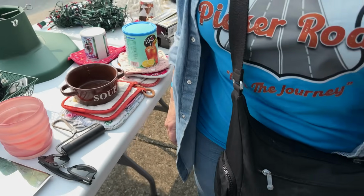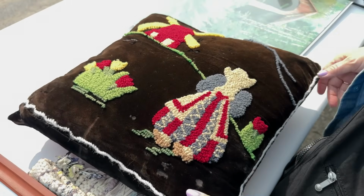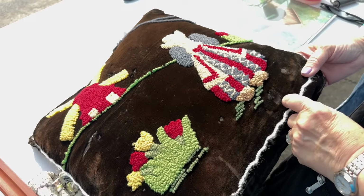Oh, wow. Just wanted to take a look at the pillow. It's got a lot of wear and it's ripped.